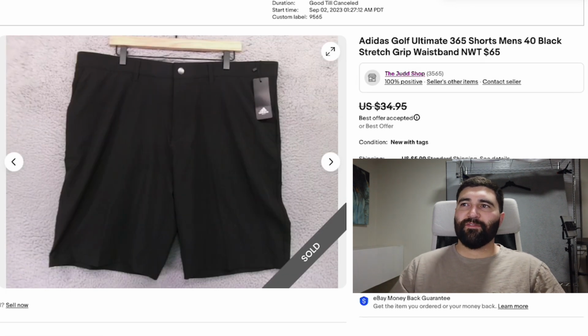So number 21 in the final sale of the day was this pair of Adidas golf shorts in a men's size 40. They were new with tags, and they sold in 3 months for a best offer of $32 plus shipping. I really love it when I have an item listed and someone makes an offer for just a couple dollars less. I really appreciate it. So I'm always happy to get those offers and accept them quickly.